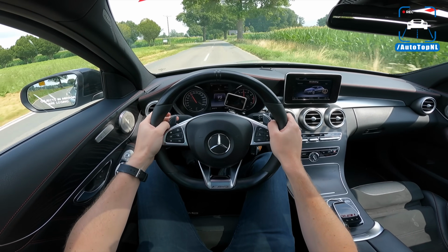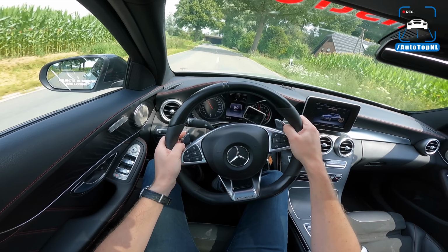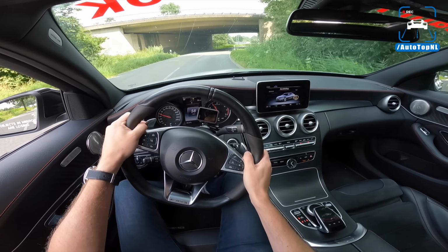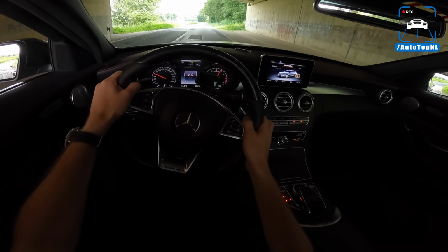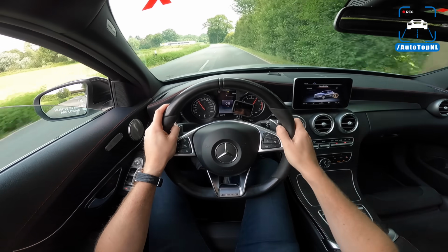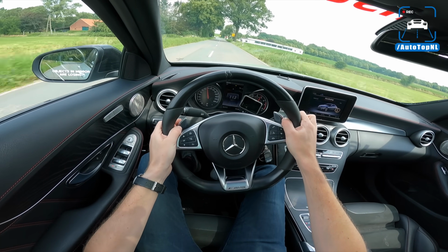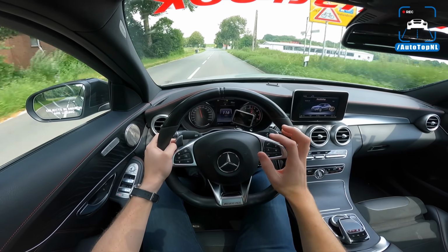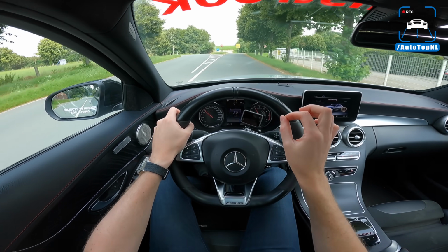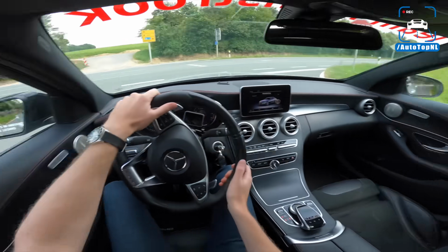Now, the performance increase in this car from 367 to 435, it may not look like that much. Well, it is actually quite a bit. I don't know why I said that, because it's almost 70 horsepower. You can really feel that the car is a little bit more eager to move, and it just feels a little better to drive. It's sometimes difficult to pinpoint what exactly it is, because you have that sound as well that really helps with the feeling of speed.